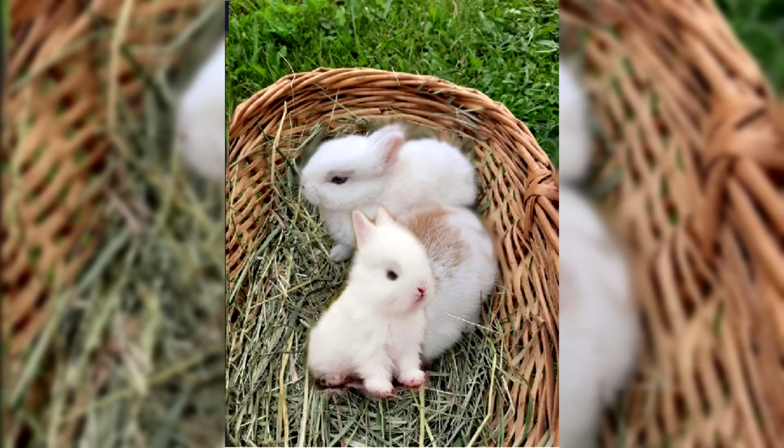Hotots are active and very hardy animals, therefore they are suitable even for novice rabbit breeders. If, of course, they manage to get them.